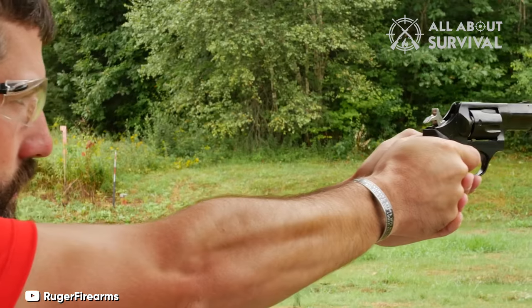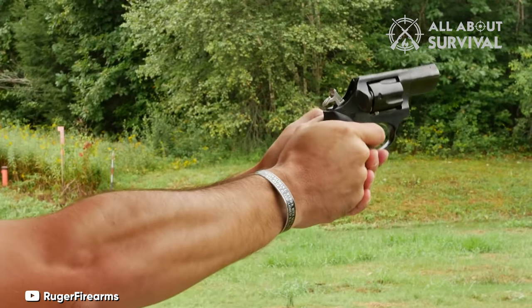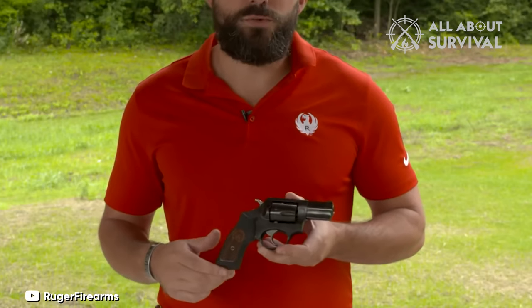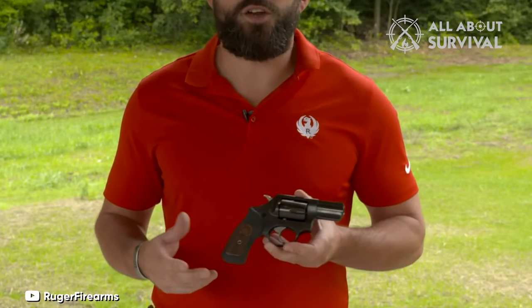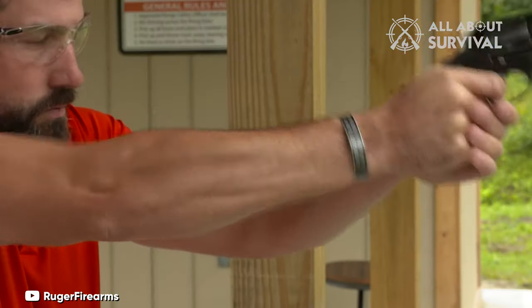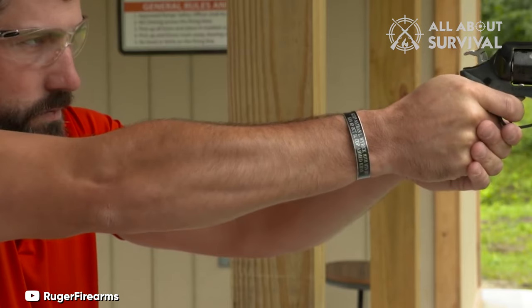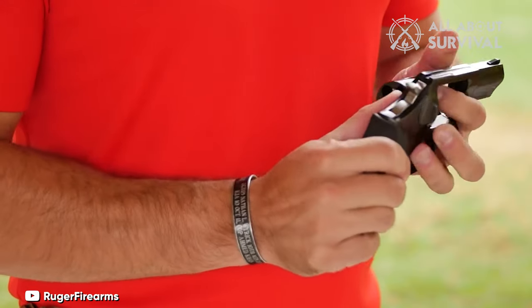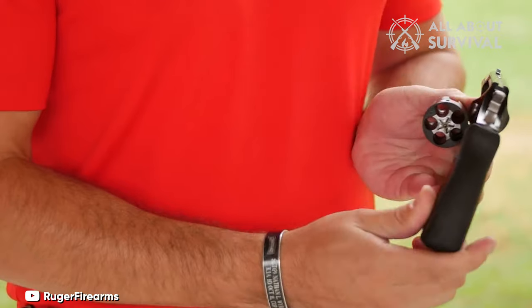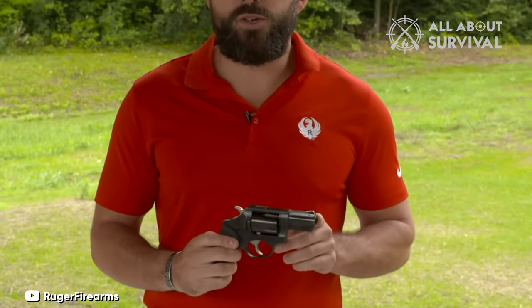Weighing in at 25 ounces, the SP-101 is on the heavier side for concealed carry guns, yet this heft is justified by its robust, single-piece stainless steel frame. This additional weight is beneficial when firing, as it helps to significantly reduce the recoil of the powerful .357 Magnum rounds, a feature further enhanced by the revolver's substantial rubberized grips.